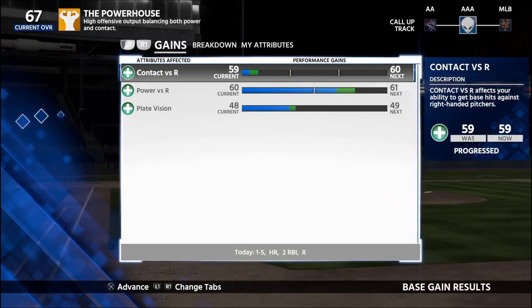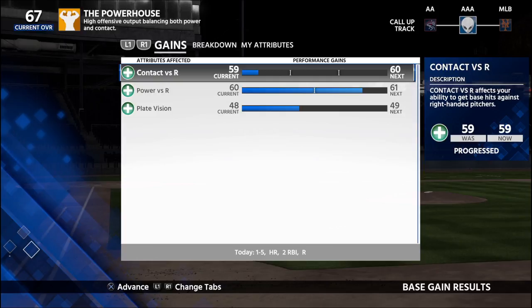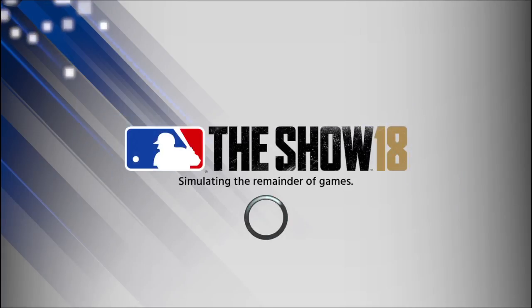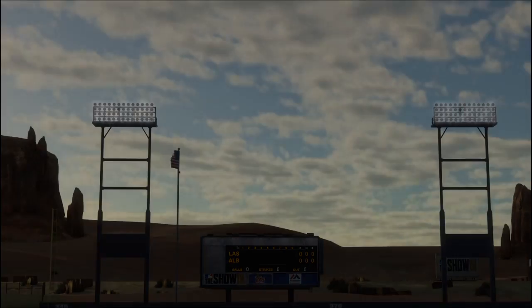The Las Vegas 51s led this game from the 3rd inning on and never wavered. Noah Galvis gets the win on the mound, his first of the year. The game's future.